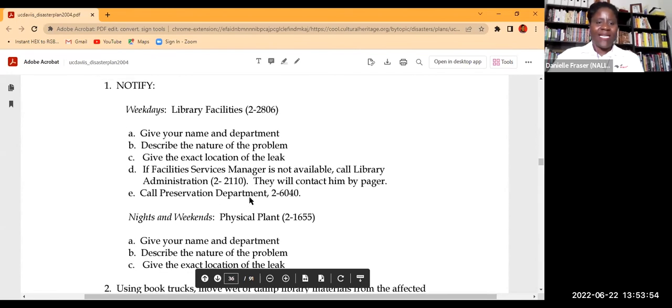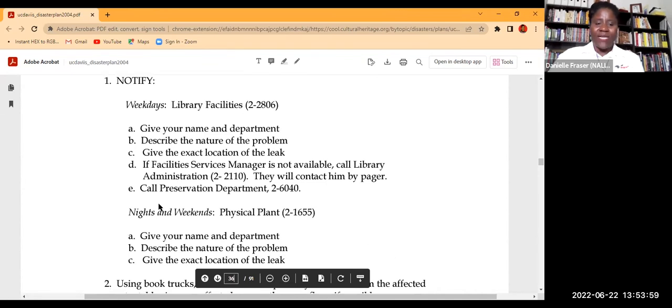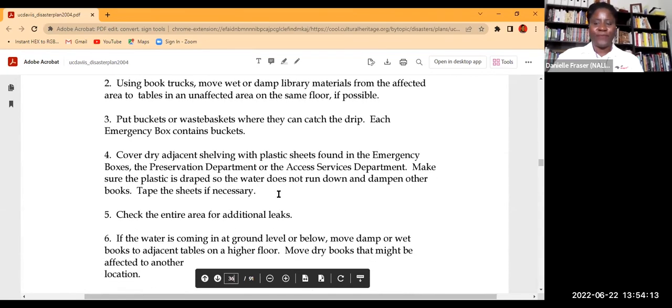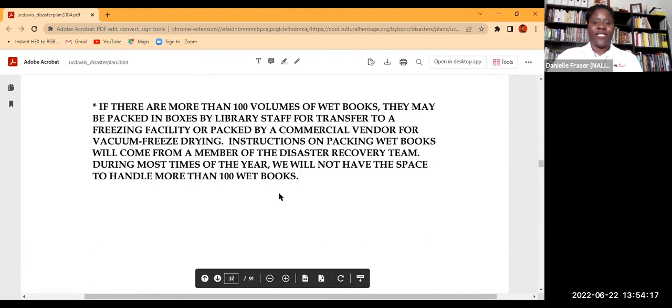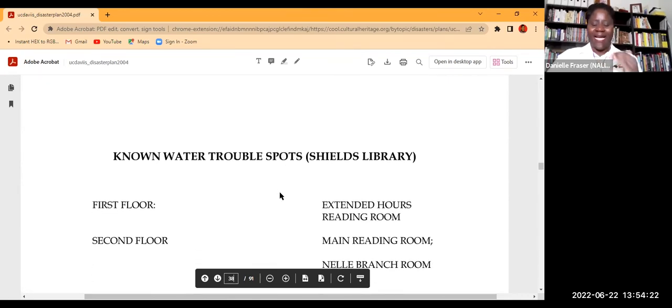And then if it's a leak, some of the actions that should be involved. So yes, they give a call, they alert and they notify, but then there's information here as to using book trucks, what you want to do in order to relocate the items, putting buckets or waste baskets in place so that they can catch the drip, etc. Checking for additional leaks. So there's a whole bunch of information here as it relates to that person working at the site overnight or over the weekend.